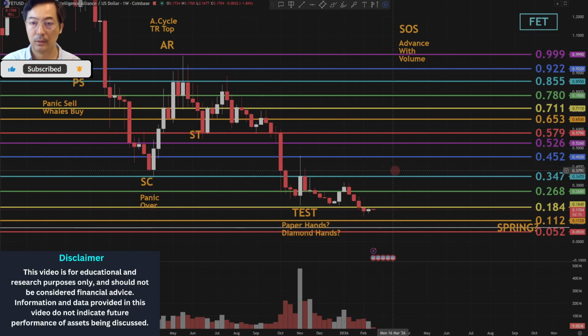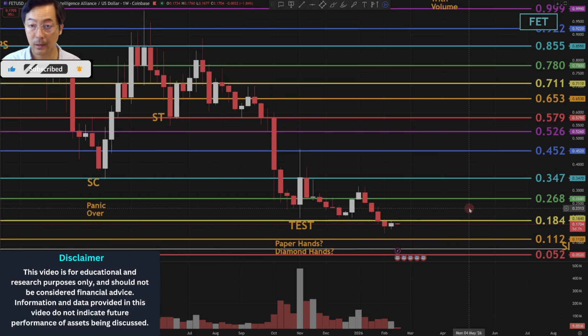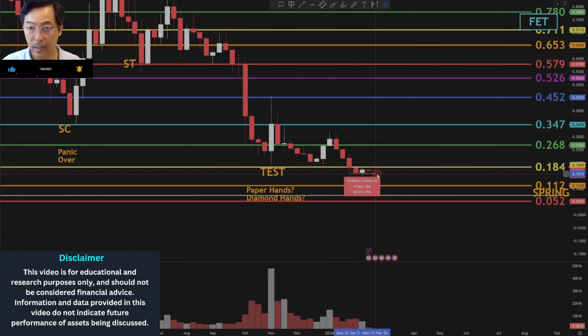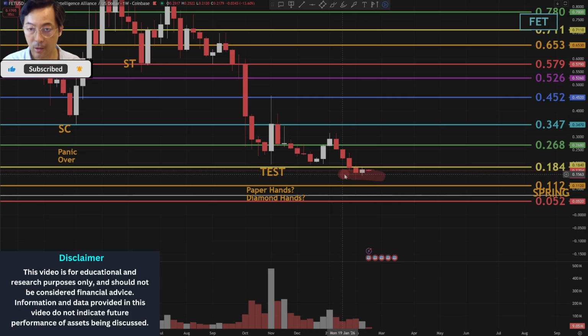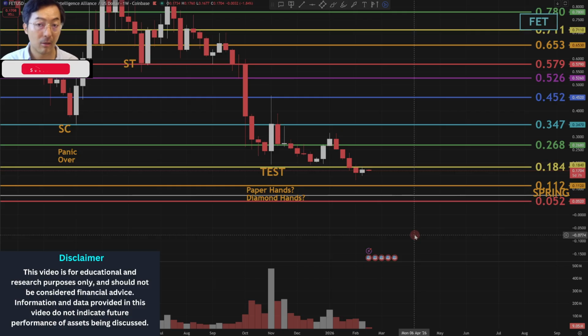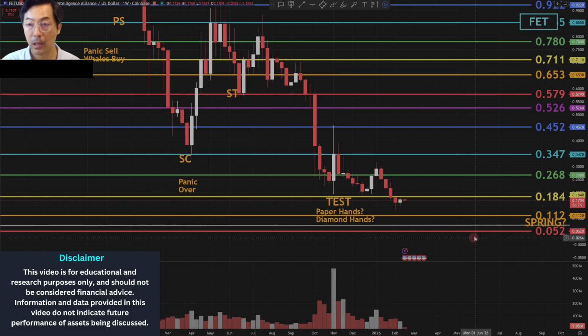If we look at the chart, this is the weekly chart of FET. We can see it's trying to stabilize around the yellow key level of 0.184. You see it's staying around the level over here, and at the same time, the volume has been declining. A lot of altcoins are showing this kind of behavior. You see these bubbles lining up. It's basically economic data that's going to come out in the next couple of days. That's going to change the direction, potentially, from a macro perspective. We'll get to the daily chart in a minute and see where it is exactly, okay?